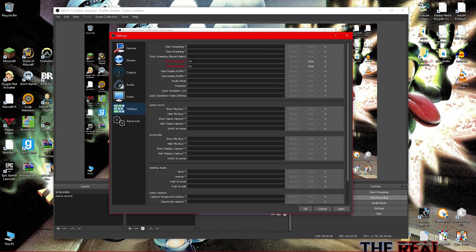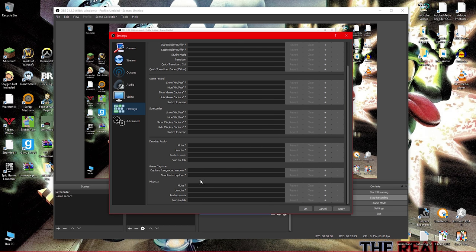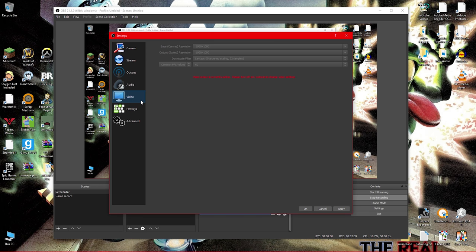Hotkeys. Now, I just use F9 and F6 for my hotkeys, so F9 is start, F6 is stop. Simple, easy, and you don't need to get into much more, because that can get really complicated, very weird. Again, that's more for people who want to get super fancy, but you don't need to do that.